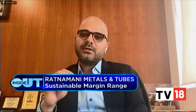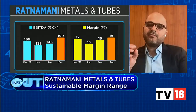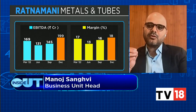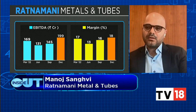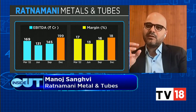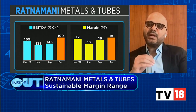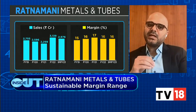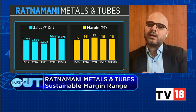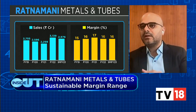To answer your first question, which is the product mix, stainless steel going down. This year, stainless steel will be close to 30% of our revenues. Next year, when we do 4,600 crores, again, stainless steel will be 30%, because as we are growing the carbon steel business, simultaneously the extrusion press, which is installed, the ramp up of capacity for stainless steel products is also happening. So we don't see that margins will get affected.